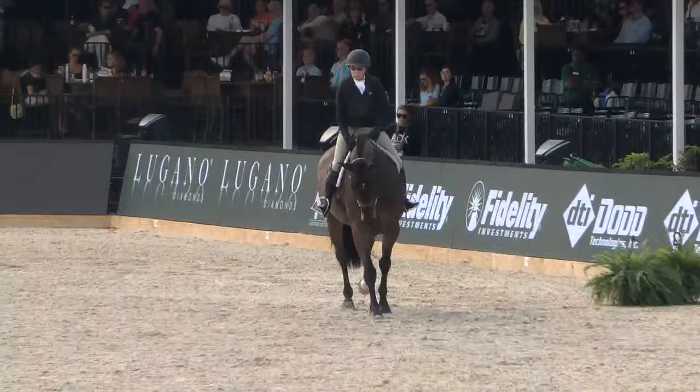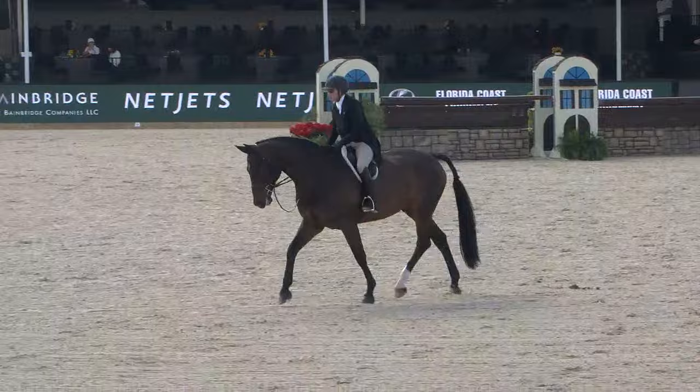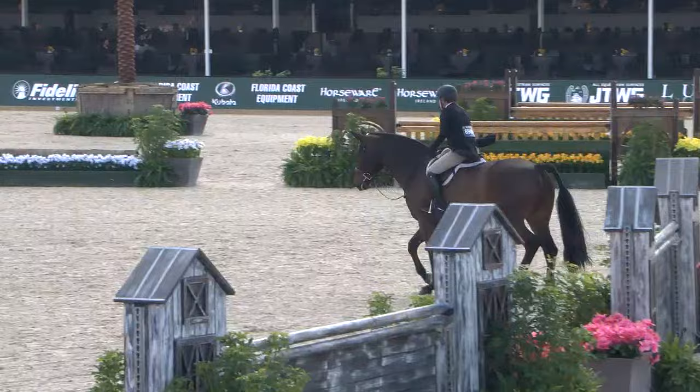Well, the course is beautiful here, as always. Beautiful. It's a warm, sunny day in South Florida, and we're lucky to be here in that weather. It is. I think we're going to see some top rounds today.